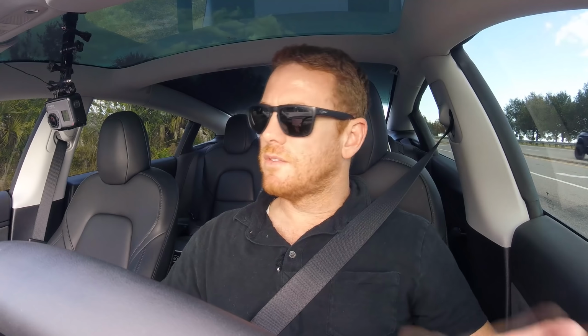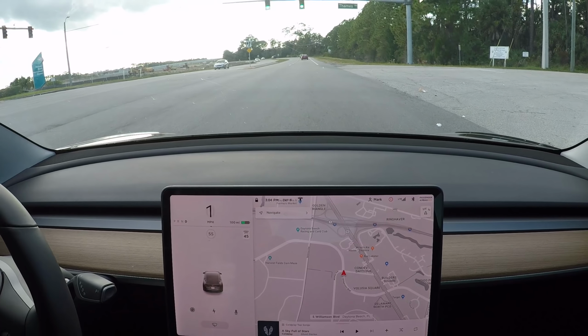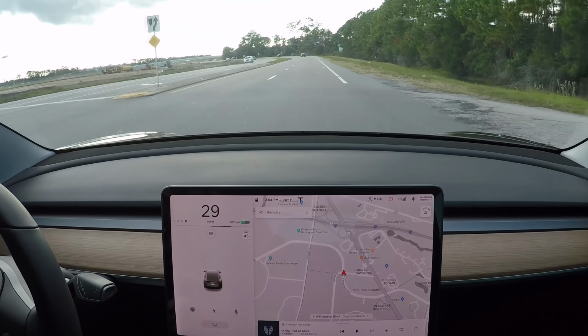Okay, so we've got ourselves a stop sign somewhere. I know we can find one. What we're going to do now is test and see how well this does going through a stop sign. It's the same kind of principle. You have to have it on auto steer, and that's the downfall of it.